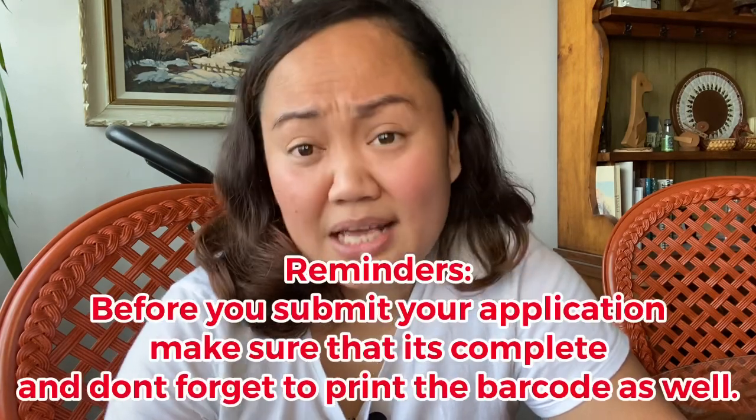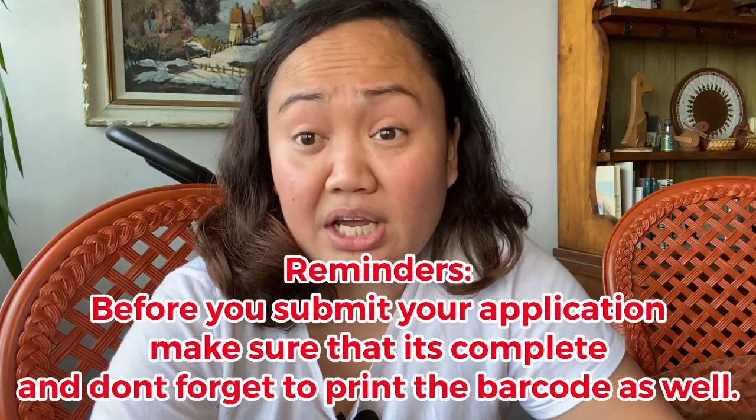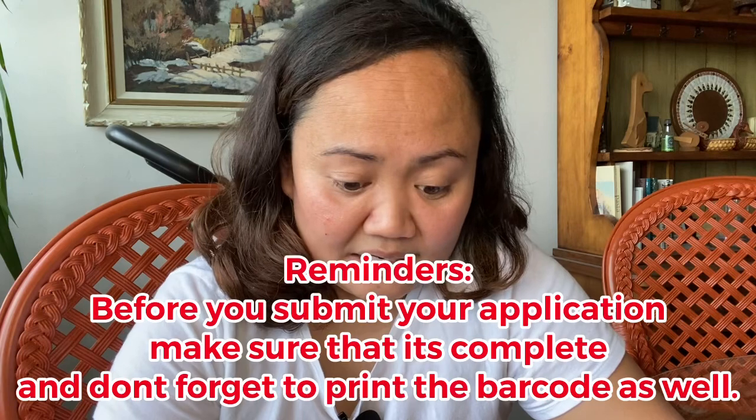So step 4, you have to submit the application. So where do you apply? Okay, you may send your application to a visa application center or the VAC that serves your area, or you can apply online.